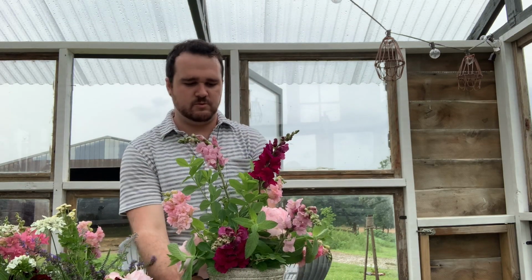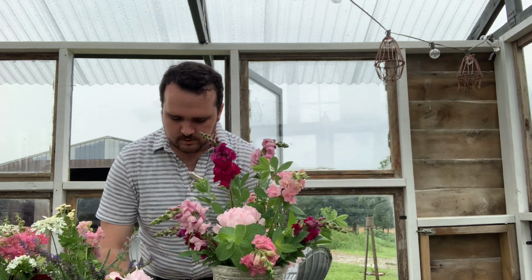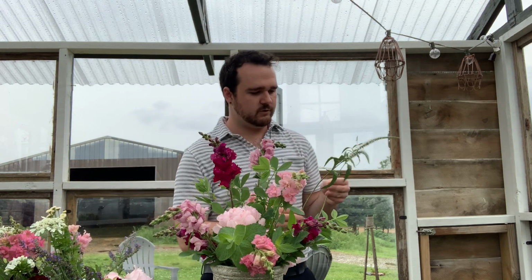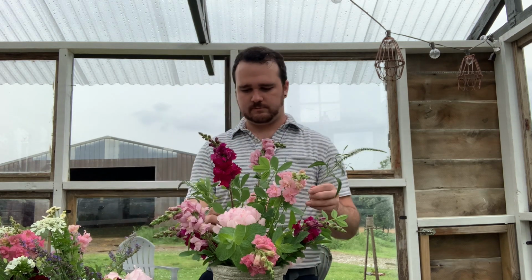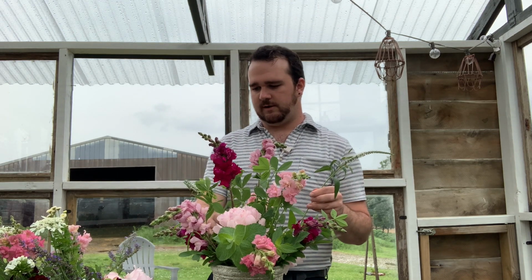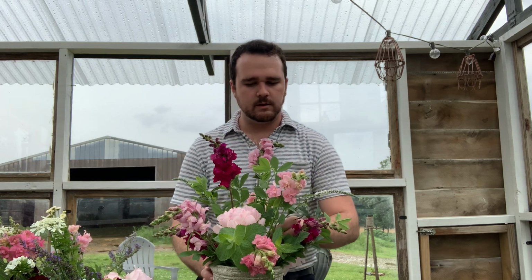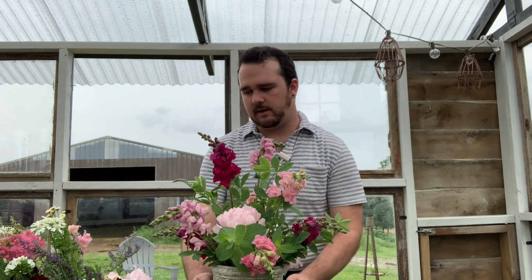Okay, and now I want to fill in with some of these finer textured flowers. Let's see, so I've got some pretty Veronica, some white Veronica. I'm going to place a couple of those throughout. Veronica is great because it flows so nicely. Maybe one back here. A different height.